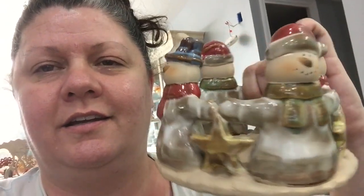Let me show you those that we found. One of them is like a candle stand. Put the pillar candle down in there. And then the other thing that we found was this super cute little dish you just sit out. You could use that for a spoon rest or all kinds of stuff. So I'm glad I decided to go through these boxes today because I forgot that I had gotten those from her house after she passed away. So new snowmen for my collection.